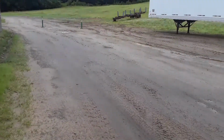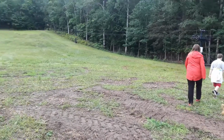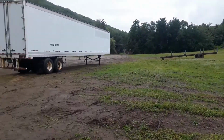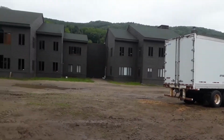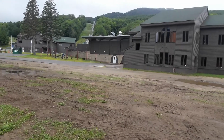This is a nice wide learning hill for skiers and boarders. Sometimes they put some bumps in on the left for people to do jumps off of. The back of the lodge looks like condos. We would love to live here during the winter and ski whenever we wanted.